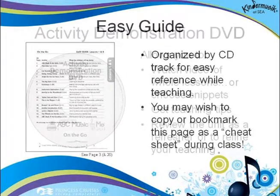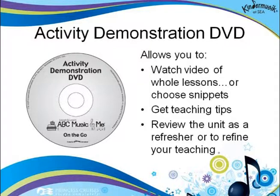It is so handy. So you have your materials, your Easy Guide is on hand, and you've looked through your teacher's guide. You're feeling pretty good, you're ready to teach, you think you're all set, but there's one activity that you don't quite get, and you just can't picture it, or you're worried it won't go quite right. Well, here's the solution, the Activity Demonstration DVD.